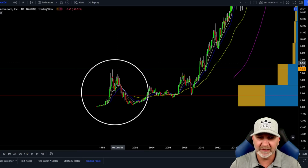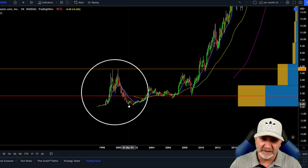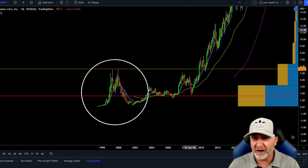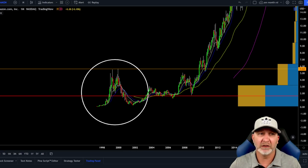What happened to Amazon and the .com after that, you can see here. But what I want to point out is it took approximately 10 years before it broke that all-time high. So it's not like you're going to miss a huge bounce if this does play out and it's just going to go straight to 100,000. This could take a very long time.